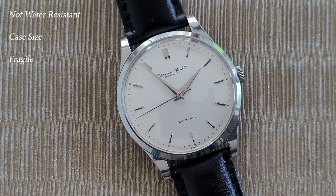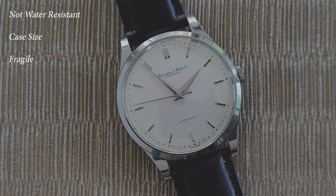Let's take a look at the negatives. The watch is not water resistant. It has no seals on the case back or on the crown to make sure that water can't get in. So this means that it can be very dangerous to wear in rainy conditions or if you're washing your hands.